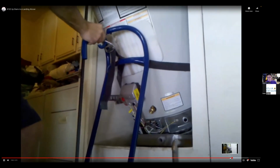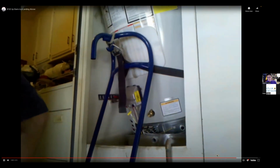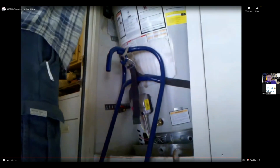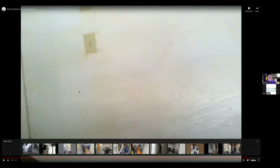And bam, he can use the dolly to help set the water heater right into the drain pan. And wow, this is great. I've seen a lot of these water heaters in such alcoves, and I had no idea how they got it in there. And now with this video, I know how they got it in there, and it's really slick.